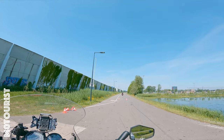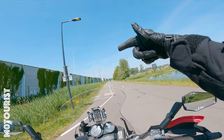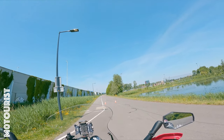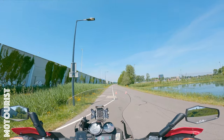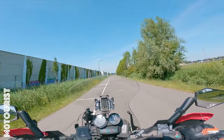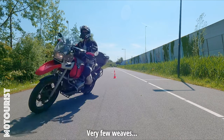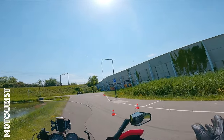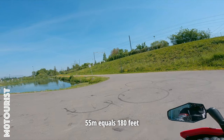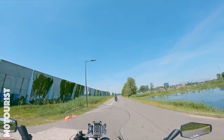Next is gonna be the deceleration. So the goal is to hit 50 kilometers an hour up to the first cone, decelerate to 30, also drop one gear, and then there's 3 cones we have to weave. So let's see. Actually, the first part of this exercise needs to be 55 meters, but I think it's less. I think we have about 40 or something. If you do it from a standstill, you have to really accelerate a bit.